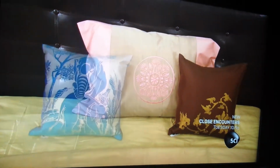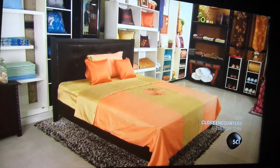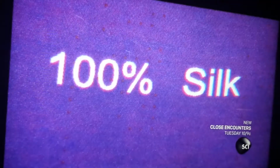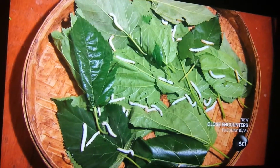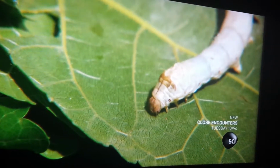From home goods to accessories and clothing, there are few textiles as elegant and luxurious or as prized throughout the ages as silk. It's hard to believe this beautiful fabric comes from worms. The female silkworm lays up to 400 eggs in one shot, then promptly dies. Each egg, about 2 weeks later, hatches into a larva.